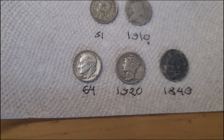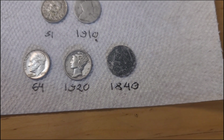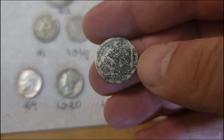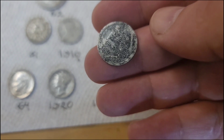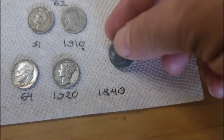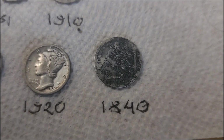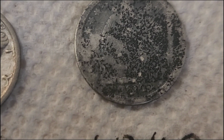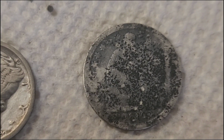1964, 1920, and my first time ever to get a seated, not just 1840 to get any seated, right there. Unfortunately, it's very corroded, and this side's even worse. You can't really see anything, but the fact that it has stars here means it's pre-1859, and I see a 0 over there, so I'm pretty sure it's 1840. I could be wrong, but I'm pretty sure it's 1840. So that wraps it up, and I'll see you on the next 9 to 5.